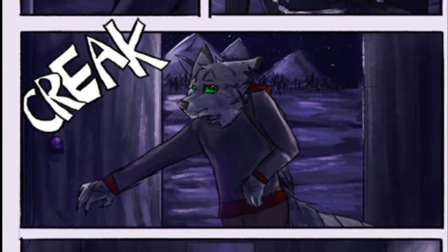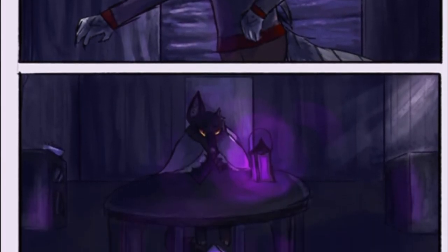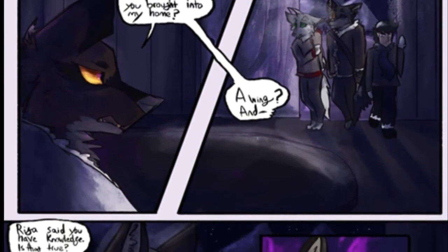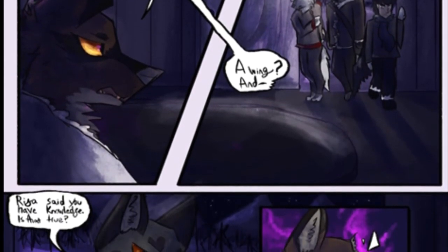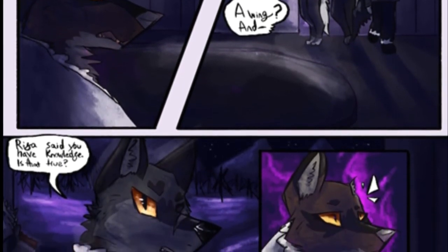So they open the door, and there is a mysterious, spooky purple wolf with an entire ear missing, which means that this person was kicked out of their pack later in life than Rigga, or at least that's my assumption, that it's an in-life type thing, it's a coming of age.